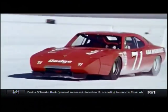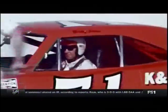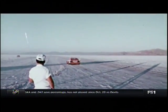But it was a sensation. It was just going so fast. He could hardly explain it. In fact, he told me that it felt like the car was flying at times. It just felt like he didn't have any contact with the earth.